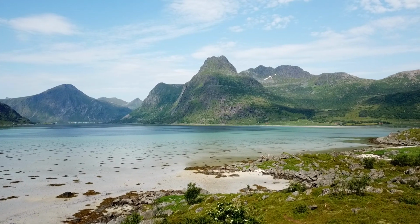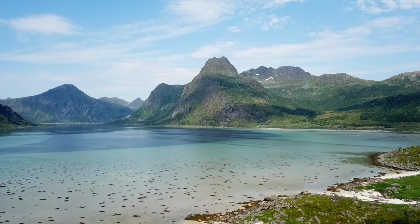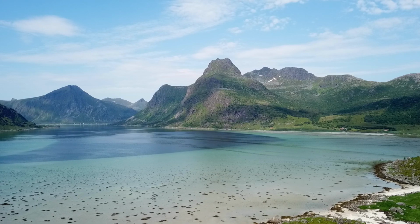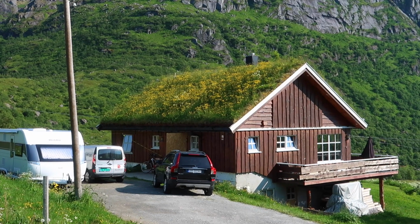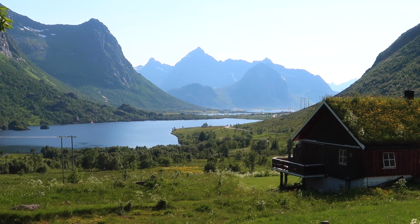And without the warm currents, the islands would be covered in snow for most of the year, and hardly any vegetation would be able to grow here. During the summer months, it's not unusual to experience temperatures up to 30 degrees Celsius. In fact, that's exactly the temperature I had during my 2 days on the islands. So it's no wonder why people decided to settle here as far back as the Bronze Age.